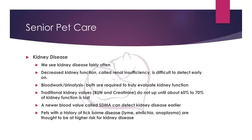Kidney disease. Kidney disease, we see this fairly often in both cats and dogs, especially in cats.